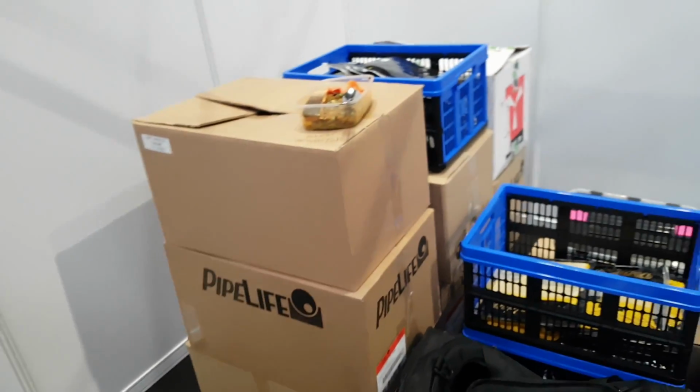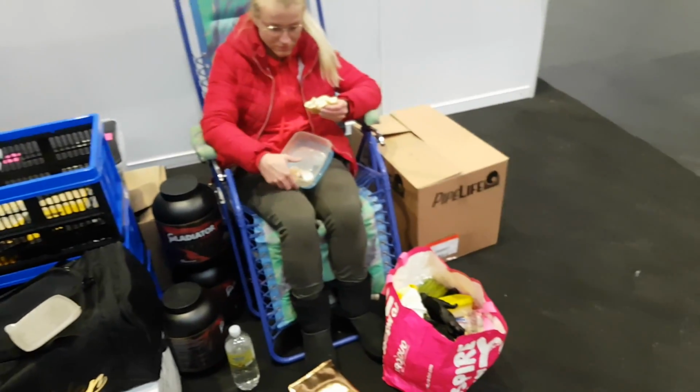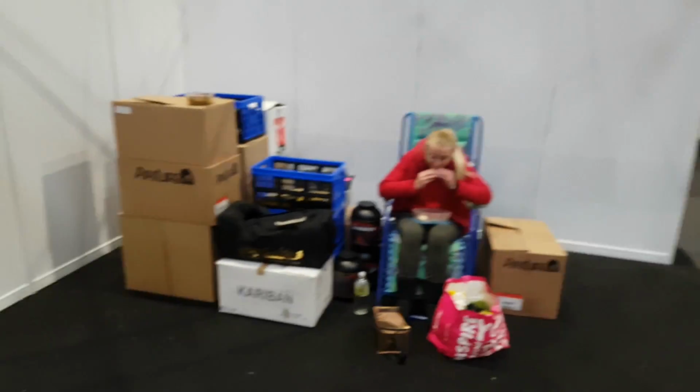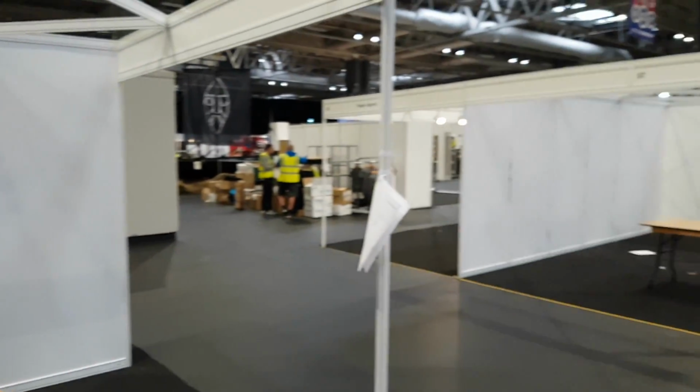We unpacked everything from our own Vintage Genetics Mobile, and now my dad will be here any second with his own van with a lot more equipment. Right here are the boxes for the clothes, a lot of boxes filled to the brim. And this is our booth right here, number 58. This will be filled up entirely, so what you see now is very different from what it will be at the end.